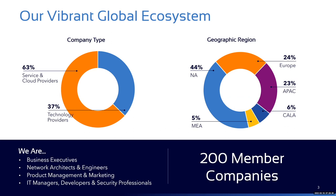And our membership represents a whole global community of telecom, with getting on for half in North America, Central and Latin America, and about a quarter in Europe, Middle East and Africa, and in APAC, respectively. The participants we have from our membership range from the very technical, the network architects and engineers, through IT managers, developers, security professionals, and product management, marketing, and of course, business executives. So that's a little bit about MEF.